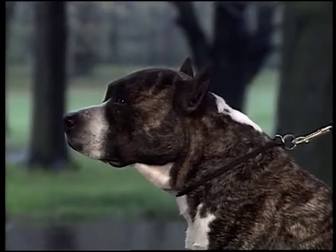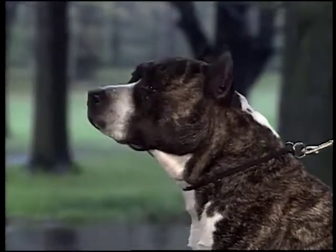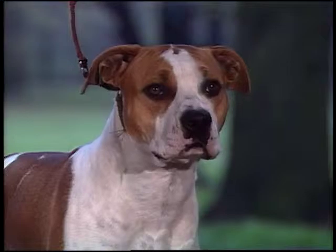What about this head? The skull is too rounded, while this head appears too refined and snipey, which is incorrect.